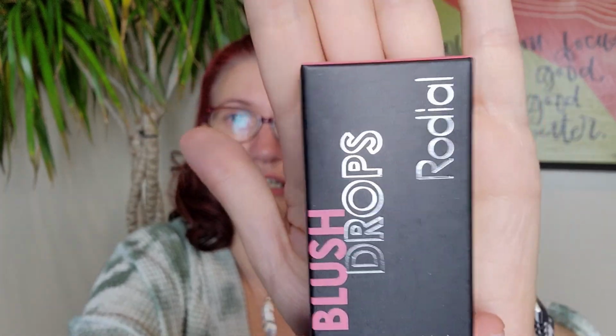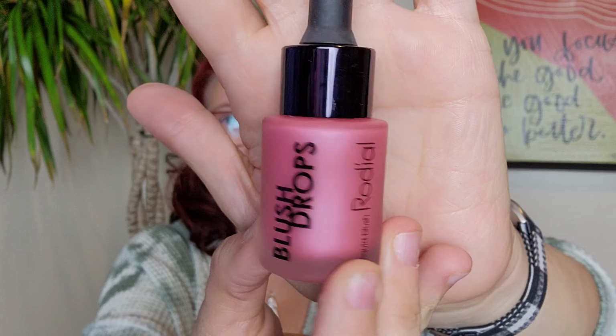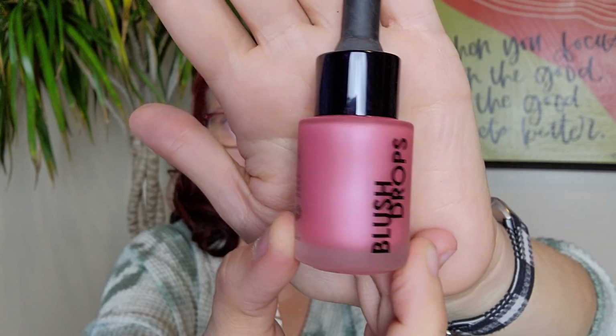This is by Rodial. I have never had anything by them before, but I see them all the time. And these are liquid blush drops. Wowza. They're in the color Frosted Pink. I don't really know how to hold that so you guys can see it. It says Frosted Pink right here, and then Rodial. This is a big bottle for blush. I wonder how much you have to use for each cheek. Seems like this would last a lifetime. Come on. Oh, how cool. Look at that. And yeah, I'm going to open it because I'm intrigued.